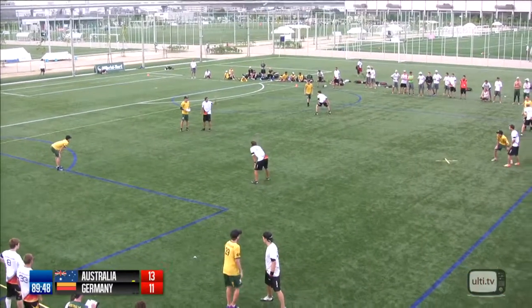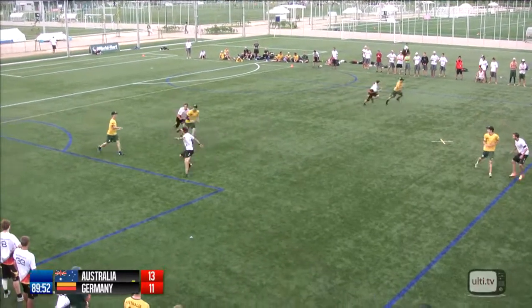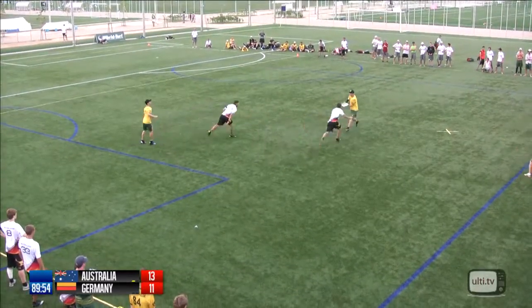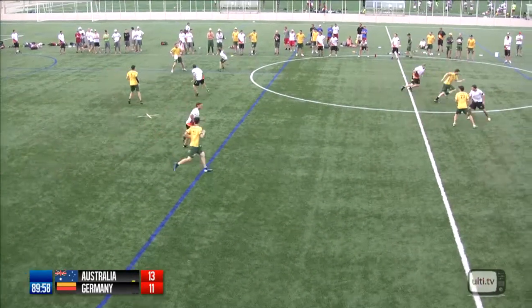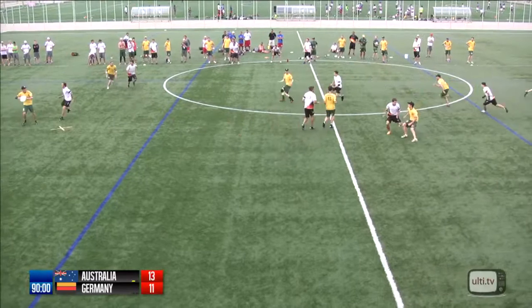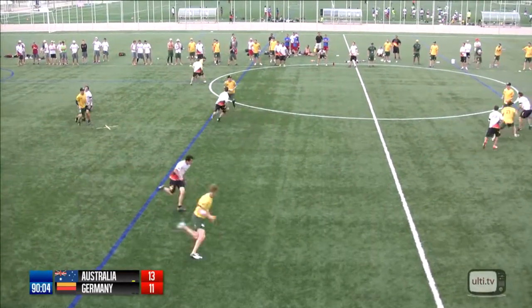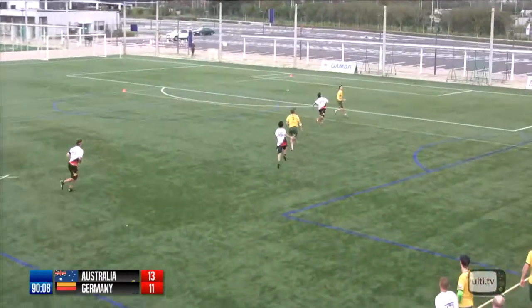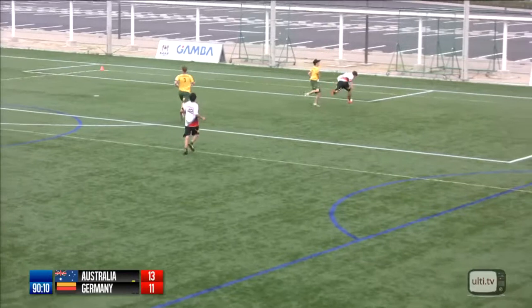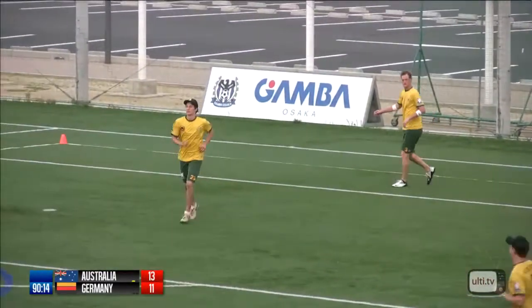Lavis in the line now. German defense ready to tap it in. Lavis moves it straight away to Peter Gardner. Back to Lavis. Lavis to Tats. Tats to Lavis. Oh, a cheeky high release flick over top. And then Ken Shepard jacks one. Tex is there, gets up, two hands on it. Safe as houses. 14-11.